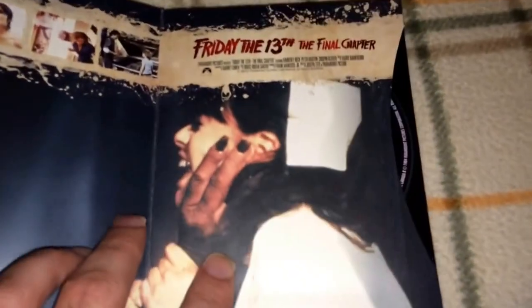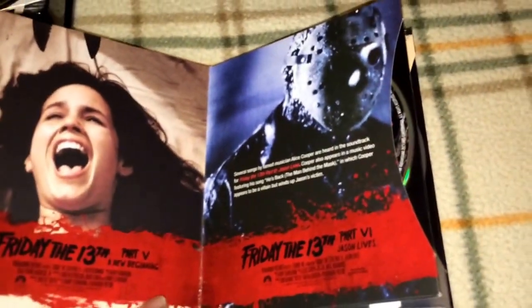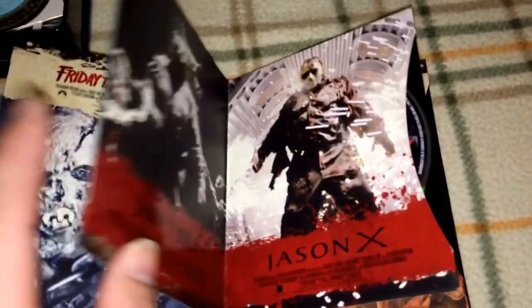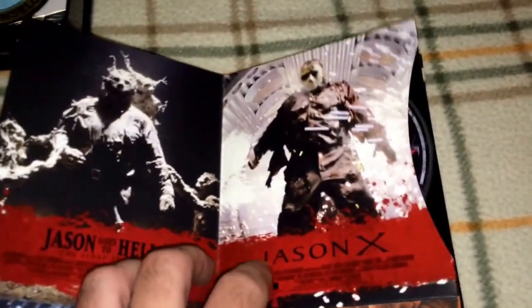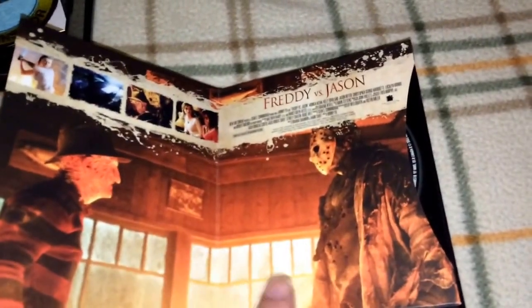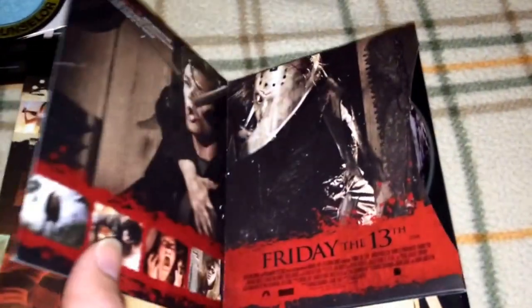And part 3 in 3D. And then I think once it starts to get to like part 4, they start to double up on the discs. Like they put part 4 and 5 together, part 5 and 6 together. You got Jason Goes to Hell, Jason X, Freddy vs. Jason, which I think is underrated. I thought that was a pretty good movie.